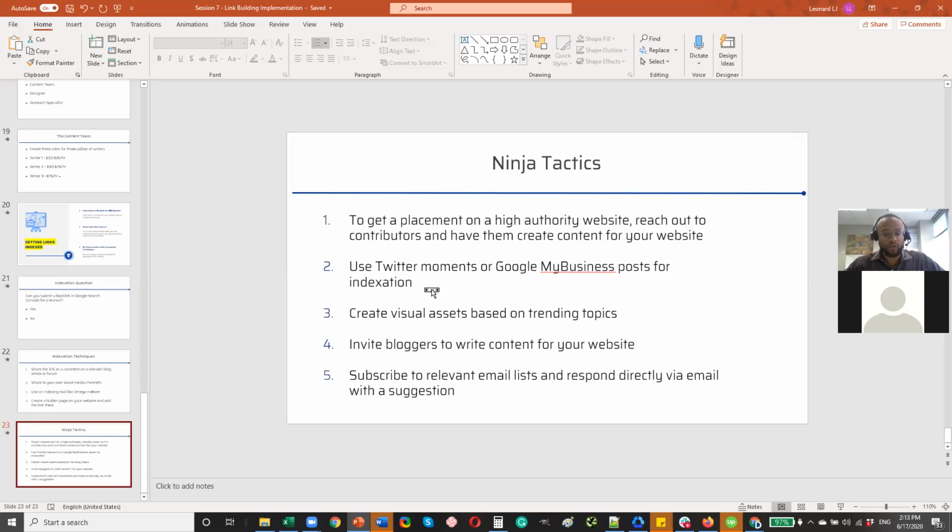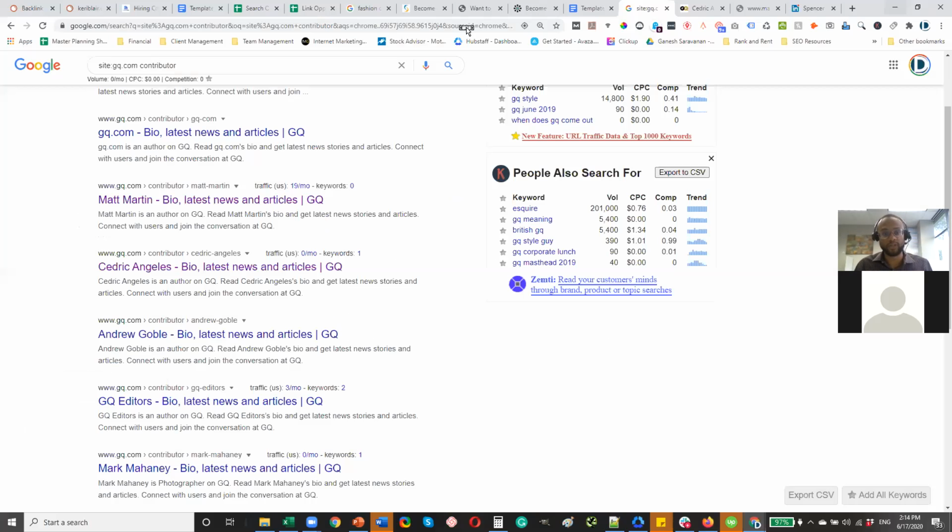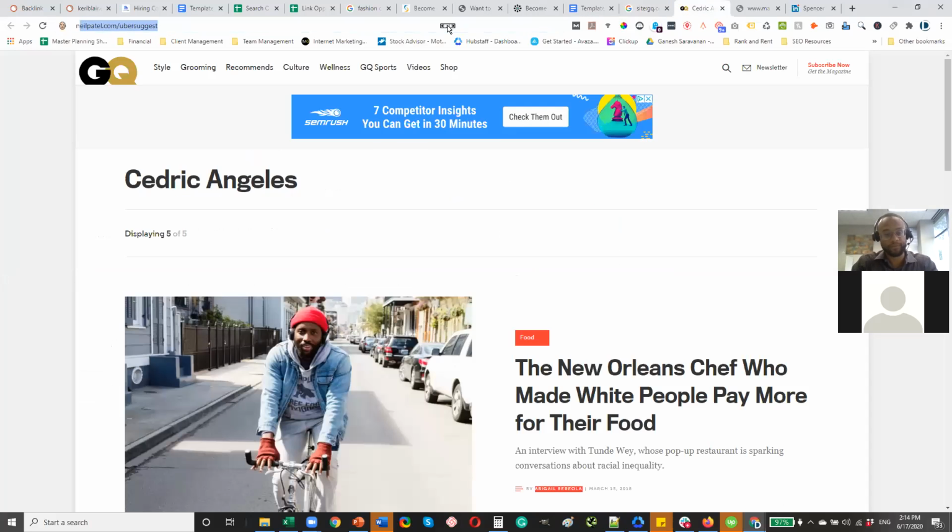Number three here, create visual assets based on trending topics. This is where you can use Google News and Google Trends in combination with an infographic to figure out, okay, this topic is really popular, but I don't see where anyone's created a graphic or visual asset to go along with it. Let's use Google News for this example.